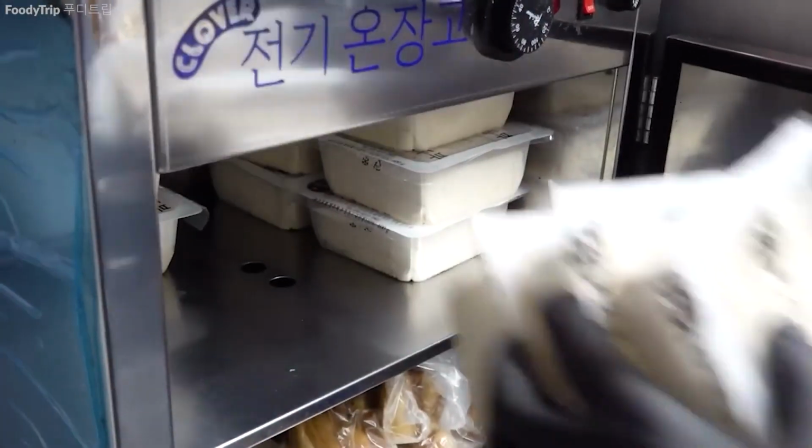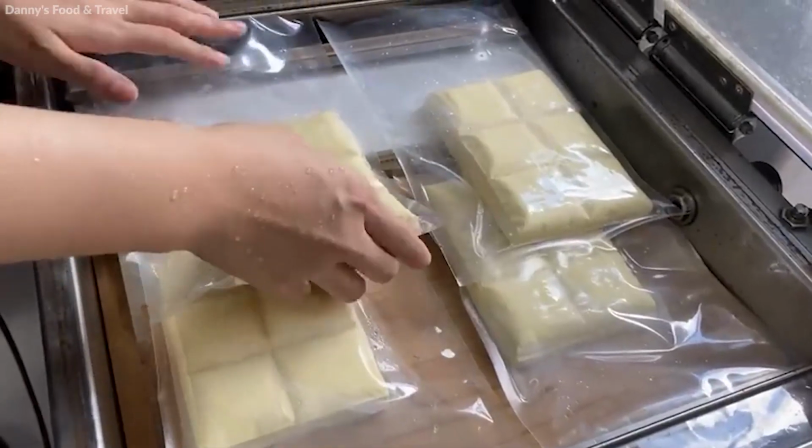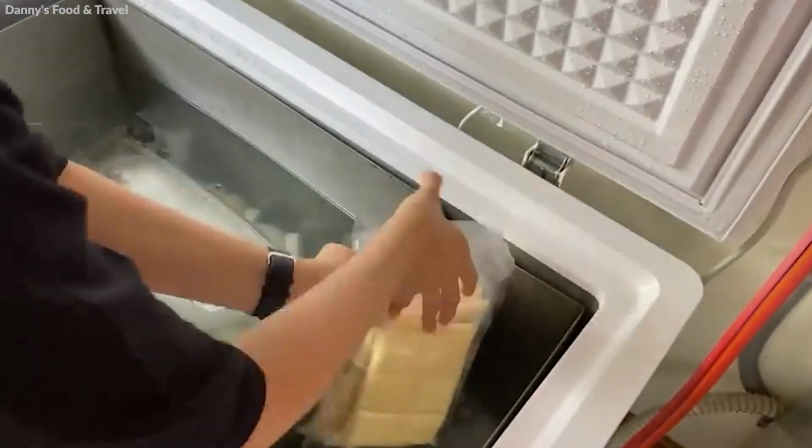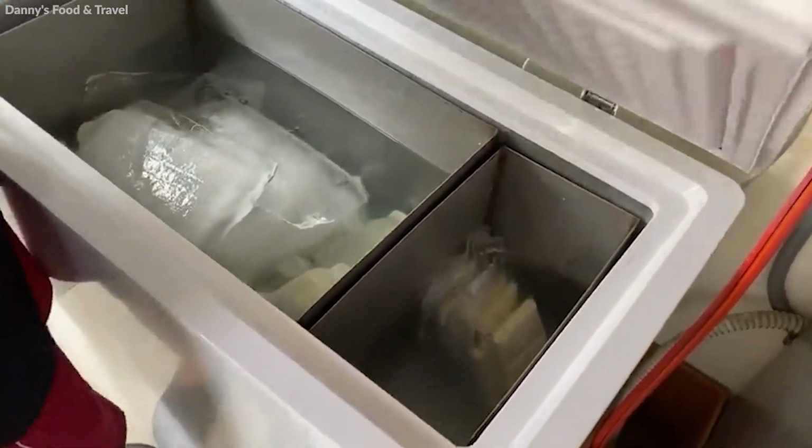The newly formed tofu is then placed in cooling tanks filled with cold water. This step helps to firm up the tofu further and halt the cooking process initiated by the coagulation. The cooling process also enhances the tofu's texture, making it smoother and more resilient.